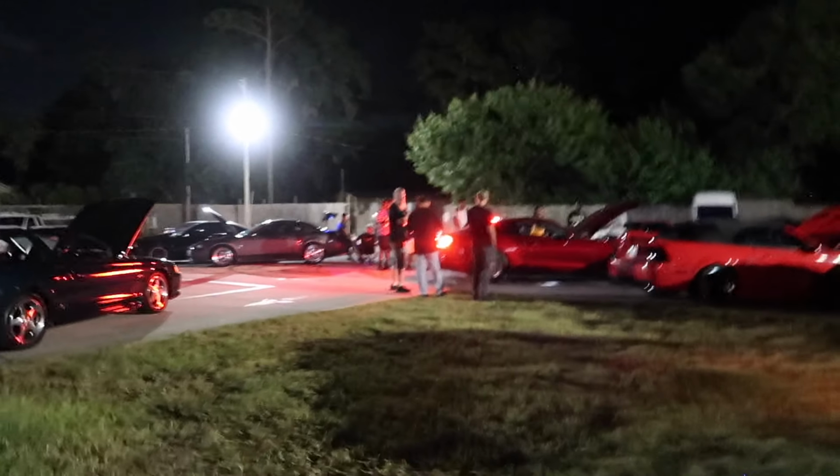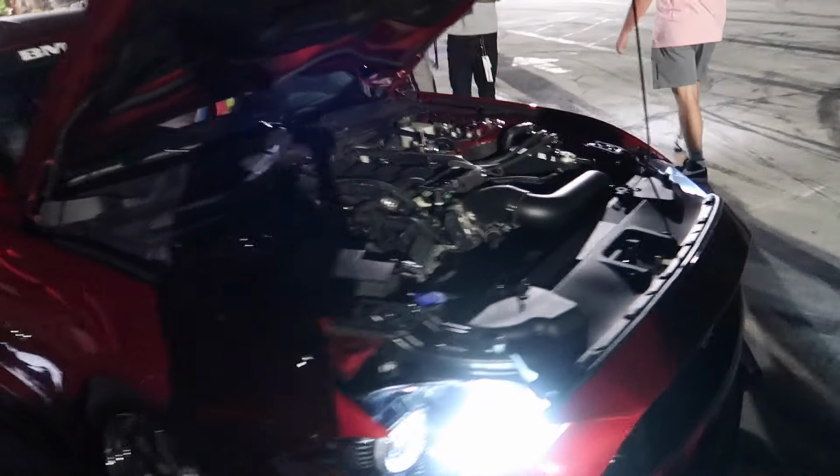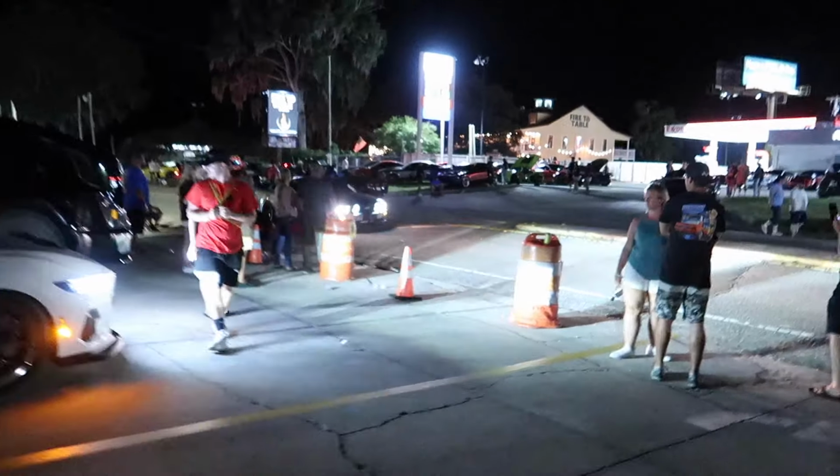Ooh, turbo setup. Another twin turbo setup. Check that out. Color matching everything. Wow, I love how they match. Yeah, that's sick.